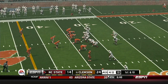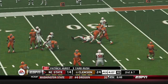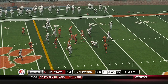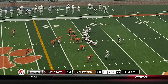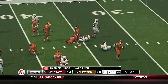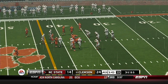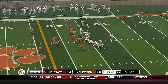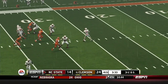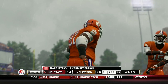Mike 55. He makes it to the 35-yard line. Fights forward to about the 36. That's a deep one. That'll be the 36. And this crowd is going absolutely crazy. Here's the halfback on the screen. And he's taken down at the 37-yard line.